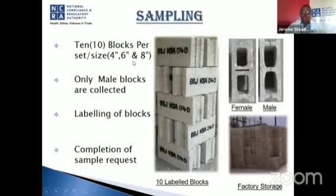We'll collect 10 blocks. So 10 blocks is the amount we collect for the sampling process of each size. Only whole blocks are collected. And then we'll label the blocks. No block is sent to the lab with the name of any factory. We put on a factory code so the lab doesn't know exactly which factory these blocks are coming from.